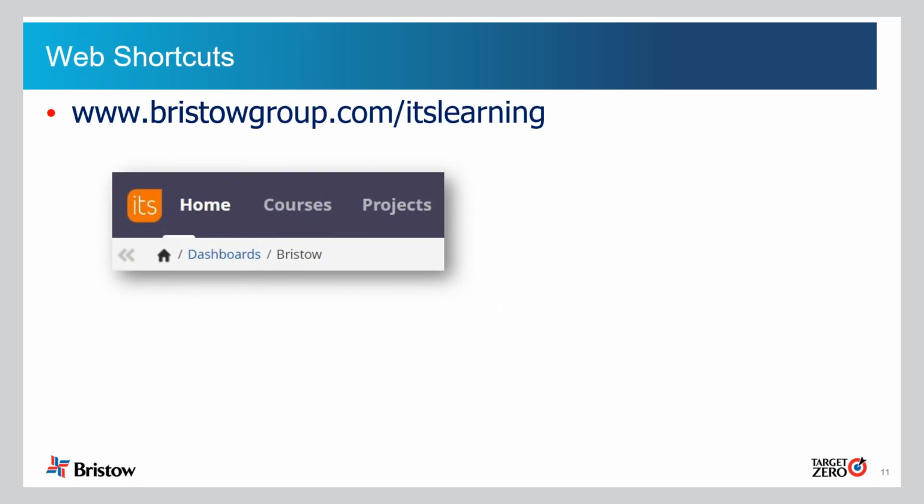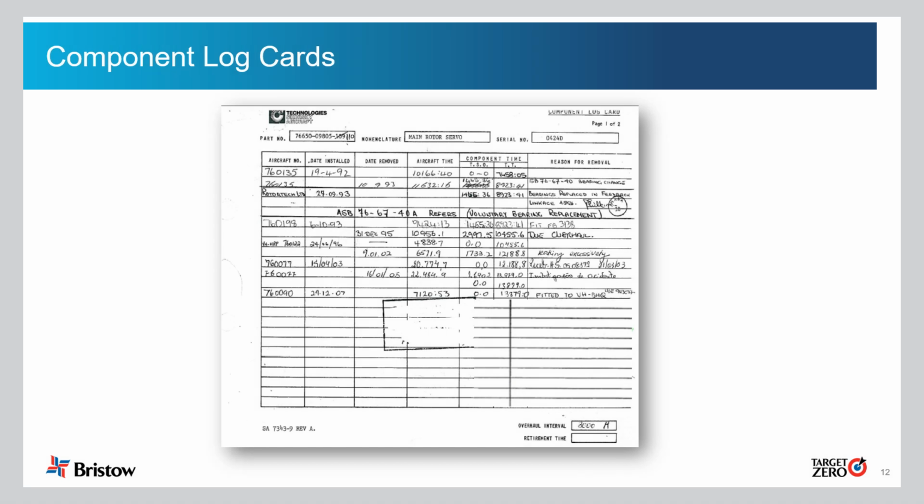Component log cards are vital in detailing the history of a part. All parts arriving at Bristow now have their log cards scanned and available for review by staff. This card arrived with a component. Do you notice anything wrong?